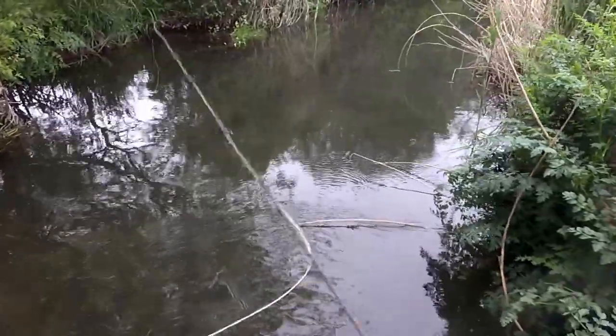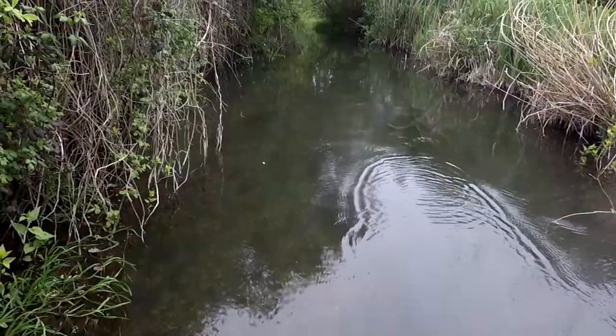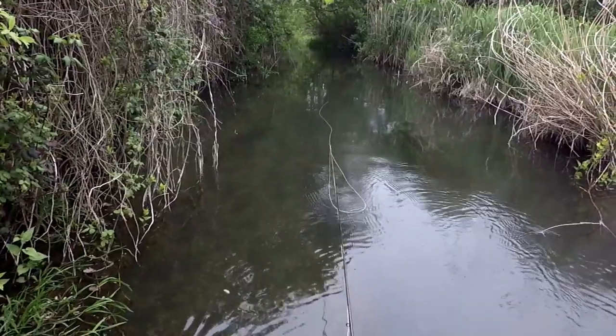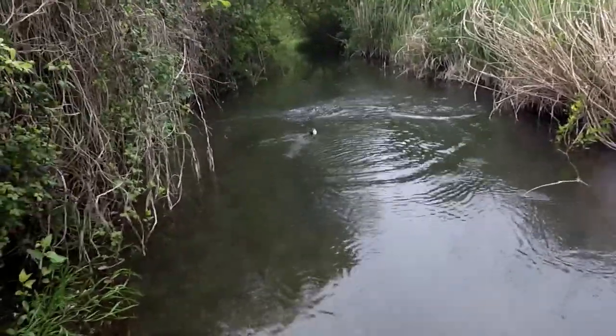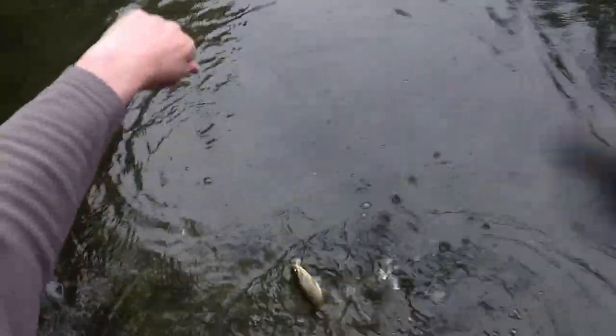Back to the roll casts, which make a nice old splash, especially in slack water like this, such a heavy fly. There we go. Hey! Whoa! Hey, what a lively fish! You crazy fool!